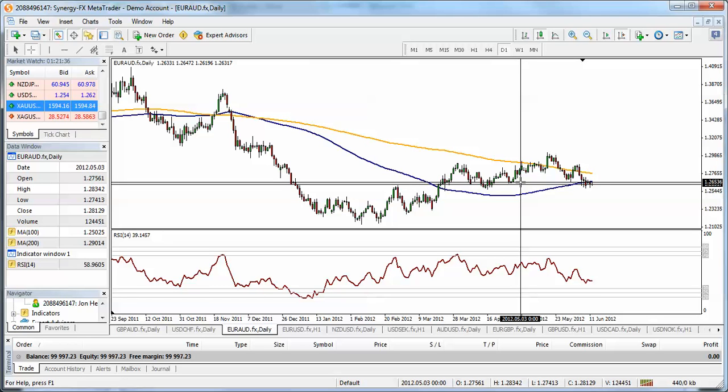If we do start to see a large push to the upside, I will start to sell, and if we do start to see a large push to the downside, I will start to buy, and I'll set my stops really tight so that I have decreased risk.